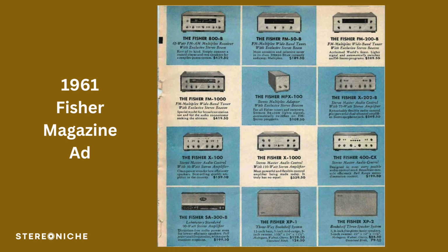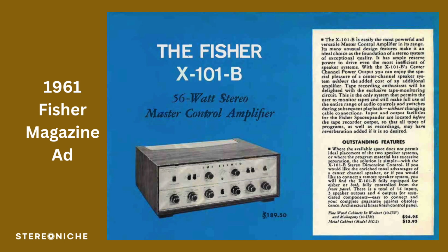I think it's really interesting that the 400CX here, the preamp, I'm sure it was meant really to be paired with this SA300B, the separate amplifier, standalone. So all of these were being offered, in addition to this X-101. This particular ad, by the way, the X-101-B here that's being added, this was the main ad, and then they showed all these other offerings down below it. But this was the X-101-B.